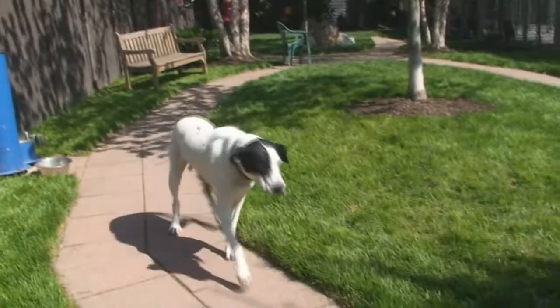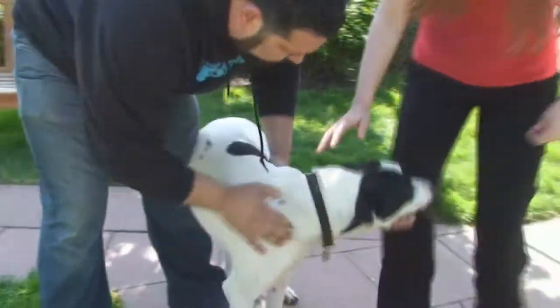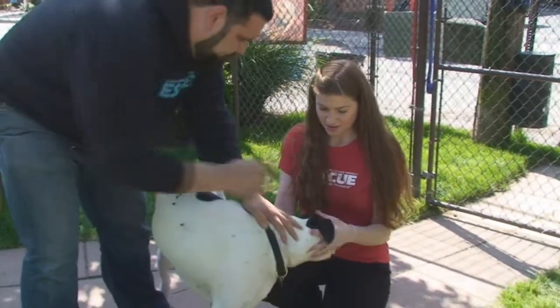Oreo! Come here! Oh, hi, Oreo! This is Oreo. Say hi. Young pointer mix, about a year to 2 years old. He's male, he's newer. Right, buddy? Got some spit on your head.